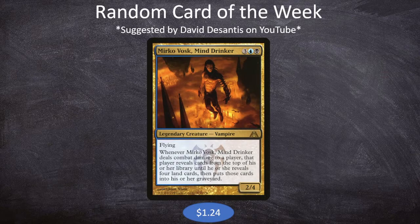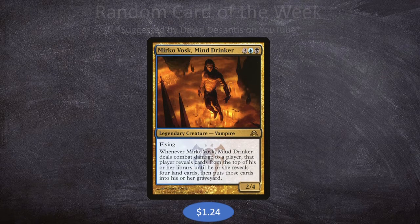So Mirko Vosk is 3 blue, black for a legendary creature vampire. He's a 2/4 with flying. And whenever Mirko Vosk, Mind Drinker deals combat damage to a player, that player reveals cards from the top of his or her library until he or she reveals 4 land cards, then puts those cards into his or her graveyard.